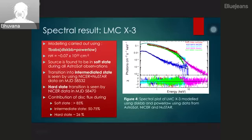And we classify this into intermediate state and hard state solely based on the spectral index value and the contribution of the disk flux to the total flux. That is, in soft state, we found the disk contribution greater than 85%, and in intermediate state, it was between 50 to 75%, and in hard state, it was very less, about 26%.